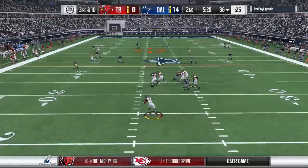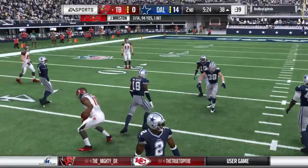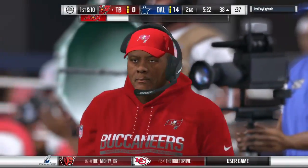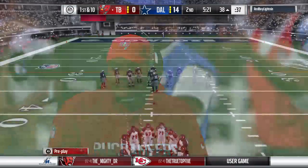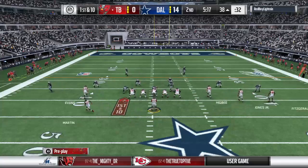Jameis to throw it. It's caught. Jones. And he's taken down, but not before he gets this into enemy territory across the 40. And that was a heck of a shot right there by Jameis Winston. Boy, he has a superior right arm, doesn't he?